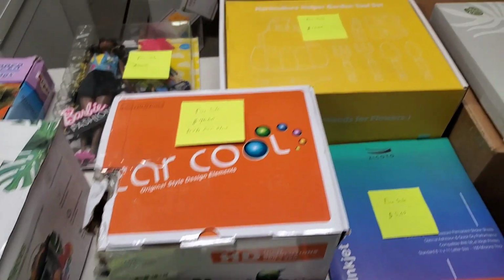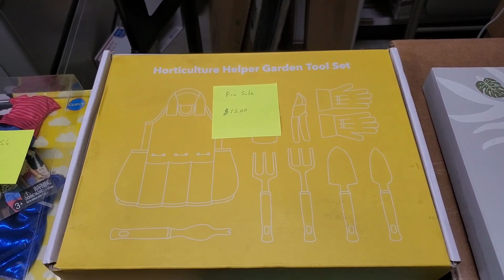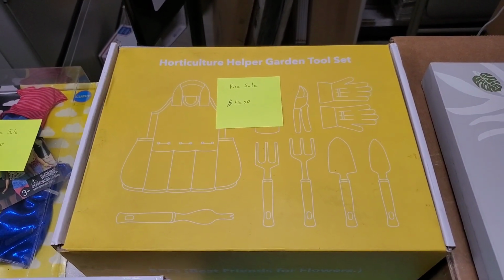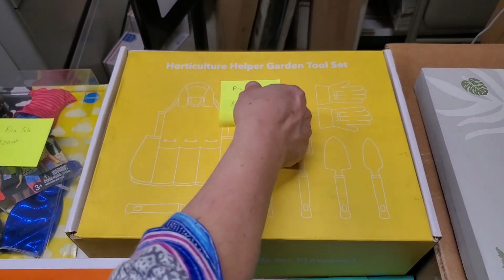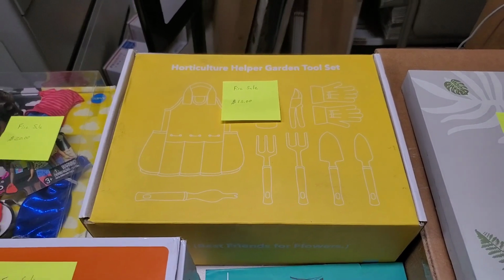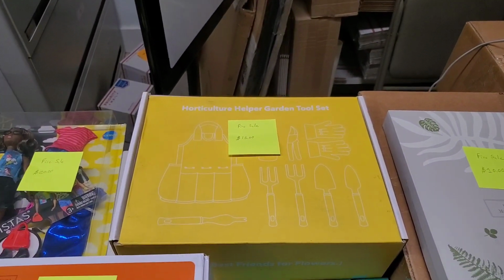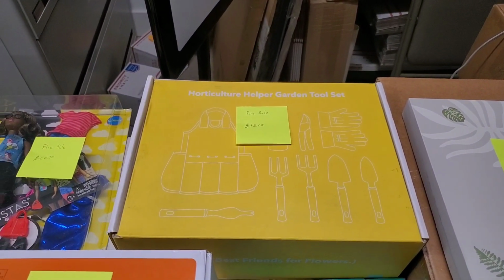Yep. So then we have this horticultural helper cool garden tool set. It's a bag that has all of the rakes, the spoons, the shears, the gloves, the water bottle, and some other fun gardening tools. And it's a full set. It's awesome. I think it's a 9-piece set, including the bag. And the carry bag is super durable too, $15.